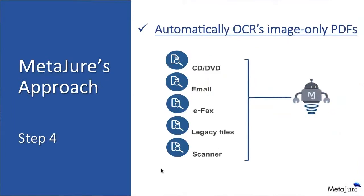Now here's a big one for a lot of firms: the whole OCR, or optical character recognition, just to make sure that every single image-only file, every scanned document, is text searchable. What happens is a lot of times when you scan documents, they don't always turn the OCR on. It may slow the scanning process down. Not everybody does it, and even if you do, you get a lot of email attachments in from others that may not have done it when they scanned.